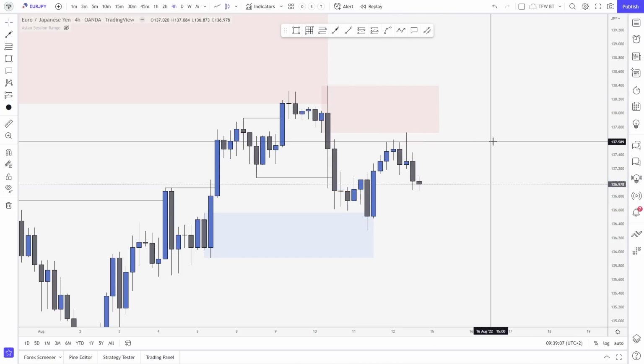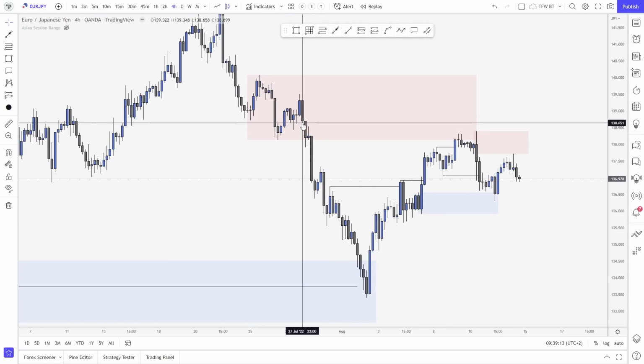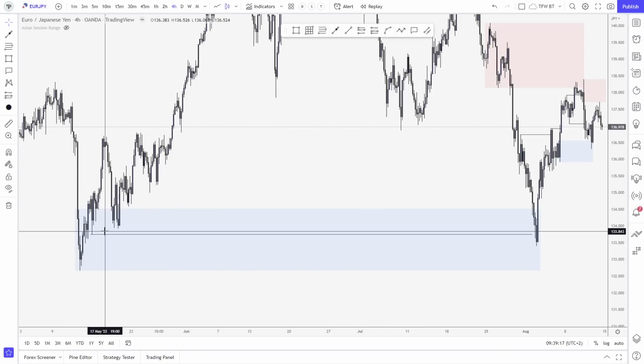So yes, right now, if you ask me, what are you going to do on Euro Yen? I'm going to wait, right? I'm going to wait because again, yes, we are tapping inside this zone, which is a very strong daily zone, right? But we know that we're also tapping in a very strong weekly demand, right? So who is going to take over?